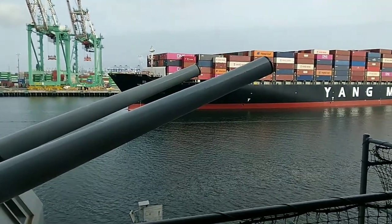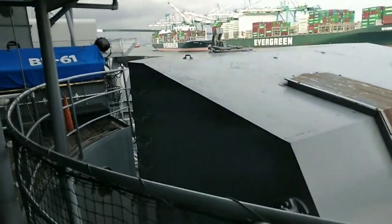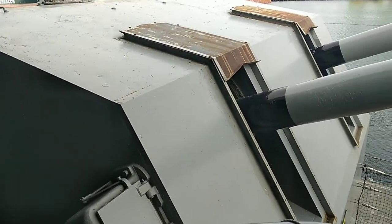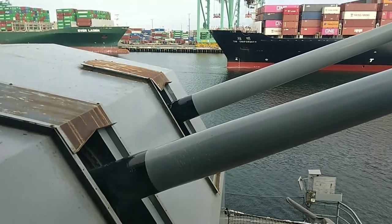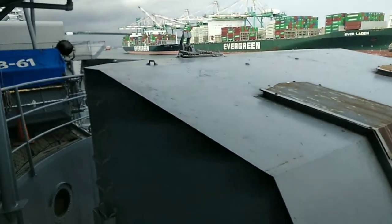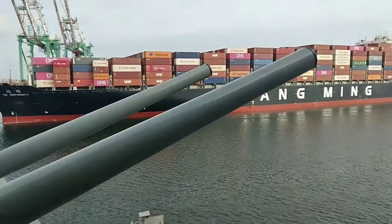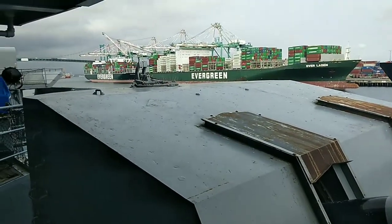Okay, here's the 5-inch guns. There's the turret. And during World War II, these guns were so effective against incoming fighters that would attack the battleship. They were really effective. They were able to destroy a kamikaze with the 5-inch gun shells. And let me explain some of the details about this gun.